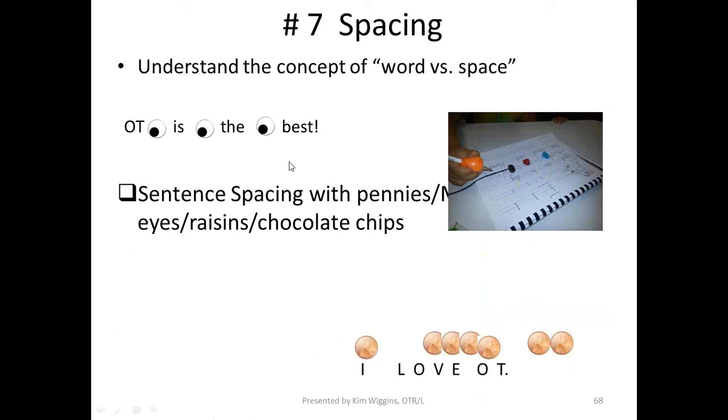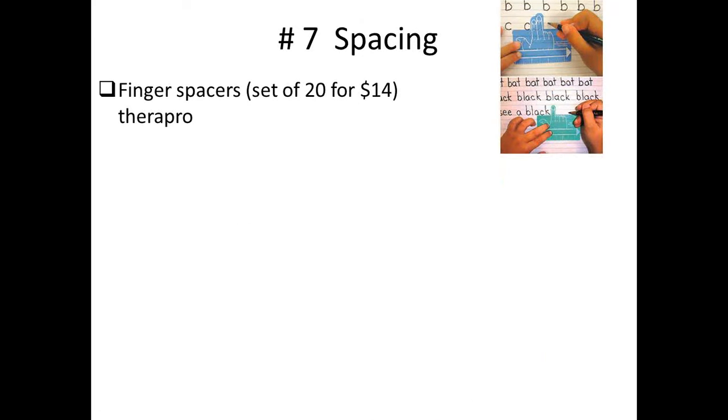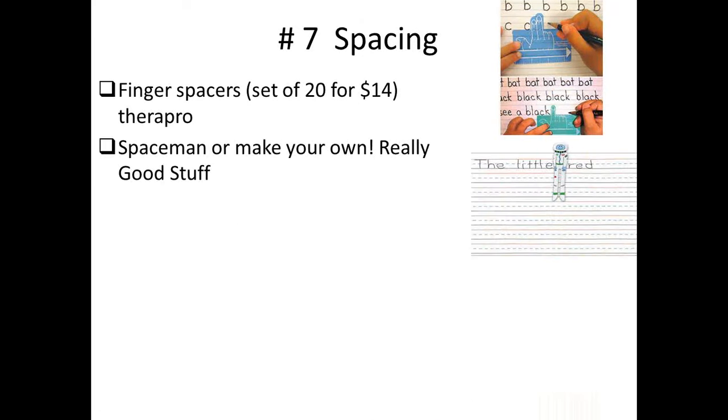Okay. Eventually, after I'm done with food, I do googly eyes, because those end up being really nice spacing sizes. And again, they swipe it, and when they swipe it, they see the spaces, and it works out really, really well. You can get these types of things, finger spaces.